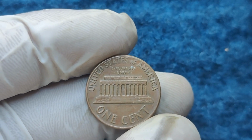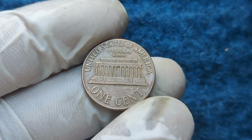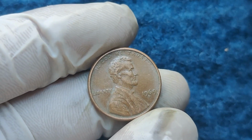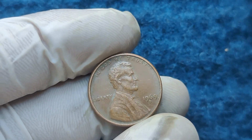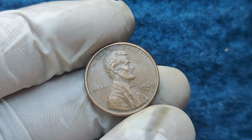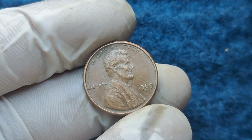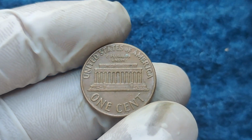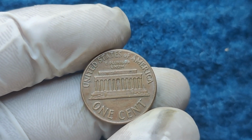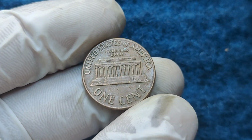Great question. First, grab a magnifying glass. Yes, you'll look like a detective, but trust me, it's worth it. Look closely at the lettering on the coin. If you see doubling, especially on Liberty or 1969, you might just have hit the jackpot. It's not just about the error. The condition of the coin matters big time. Coins that are graded as mint state, meaning they look practically brand new, fetch the highest prices. So, if your penny looks like it's been through a washing machine a few times, it might still be worth something, but probably not $1.80 million.